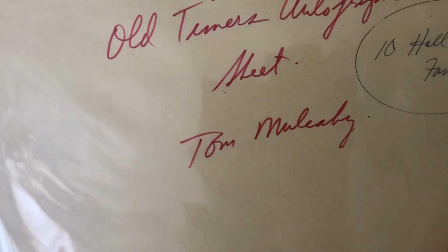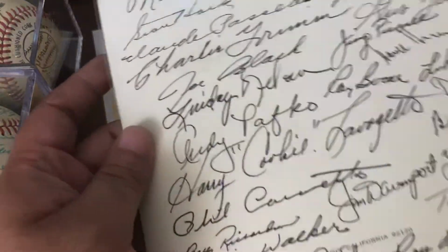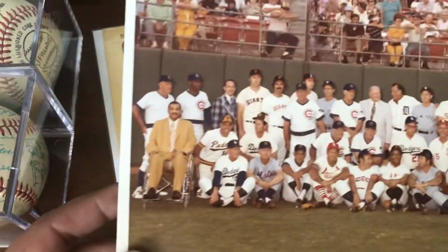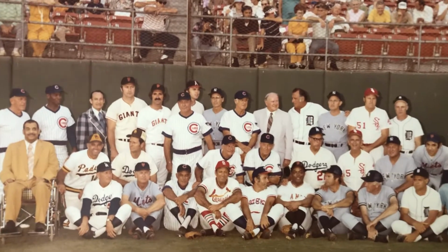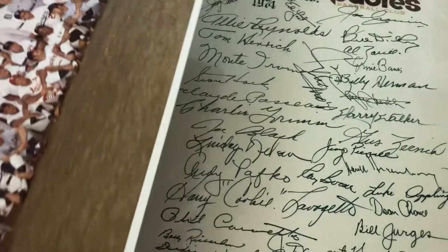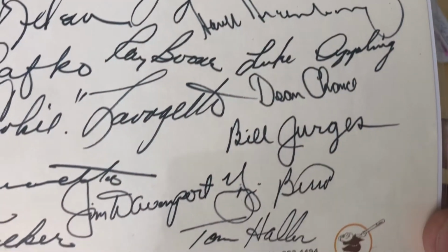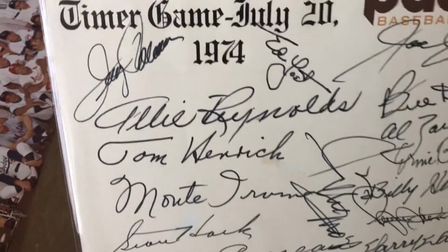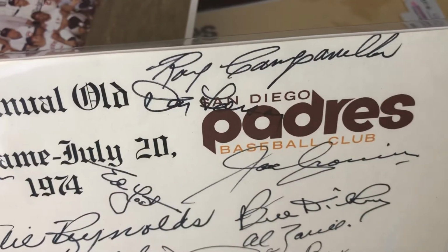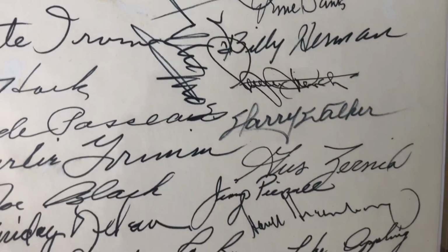These are actually from the estate of Tom Mulcahy, who worked for the San Diego Padres in the 70s. And the great thing with this piece is you have the photo to accompany it from the Old Timers game. If you look at the back row, there's Hank Greenberg saying something to Joe Cronin. And obviously has Hank's signature there, as well as all the other former players in the photo. The only one that's a secretarial one is Roy Campanella. So just a great piece to have, lots of Hall of Famers.